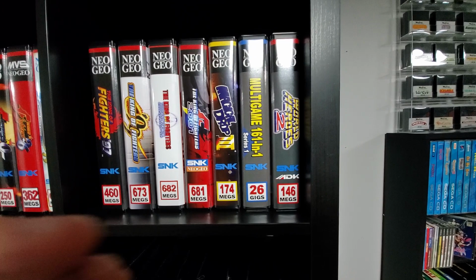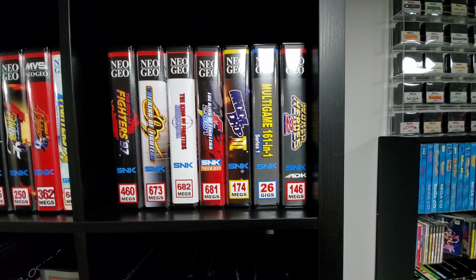And this is the multi-cart for the Neo Geo MVS. It has most of the games you'd want to play on it. Some of the more interesting ones are missing, but it's still pretty good.